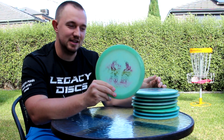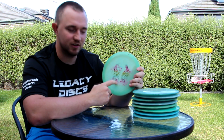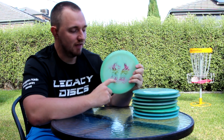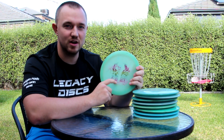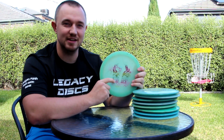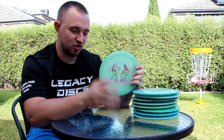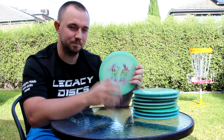This is a 2018 Sexton Firebird. You can see the stamp is almost completely wiped off. This is one of the first discs I ever bought for myself. I've lost this disc in a sewage drain. I've lost this disc in a blue algae lake, Lake Olmsted. Pretty famous course, they've had worlds there. Lost it. Scuba Steve found it, got it back to me.